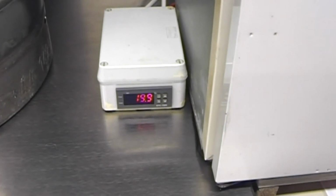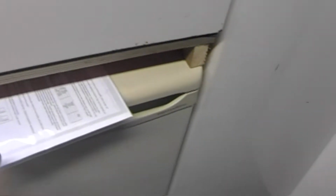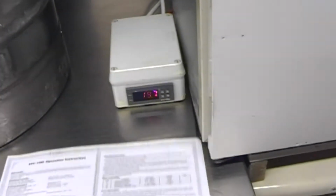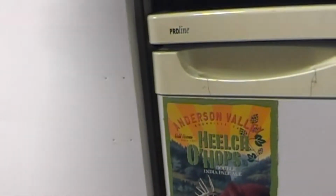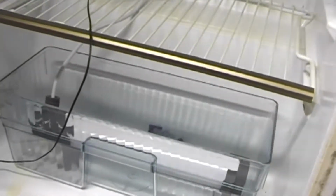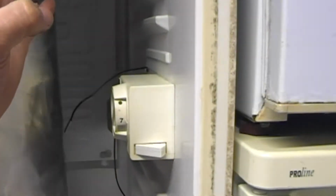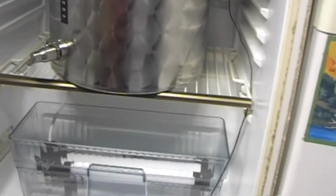And the old trusty fermentation fridge, which seems to be working. I've even got my old laminate copy of my operating instructions because I always forget how to bloody set them and do them. Something to do with lack of using it. And tube heater. Well, you know, same old, same old. You've seen them all before. So we can put this bad boy back in. That can live in there for the time being. That's working, so that can get switched off.